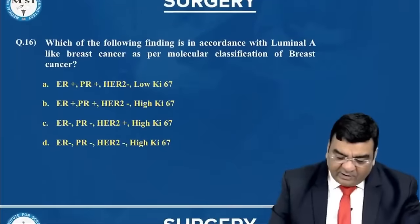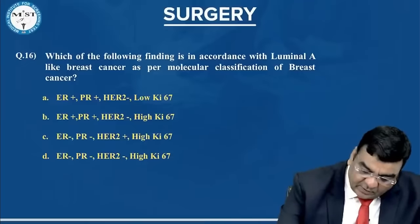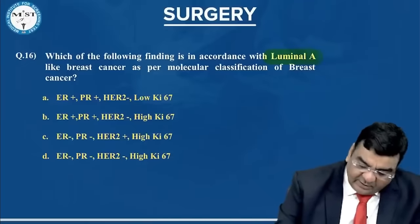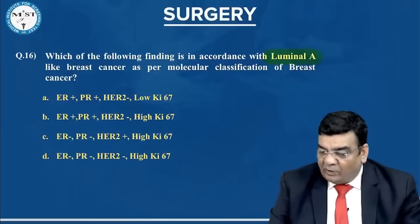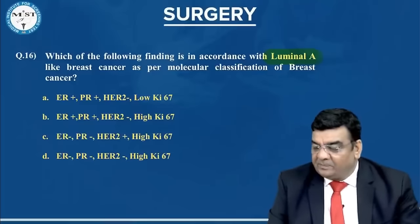And the question coming up, which of the following is in accordance with the luminal A? Okay, luminal A breast cancer, as per molecular classification of breast cancer. Okay, so let's see it.